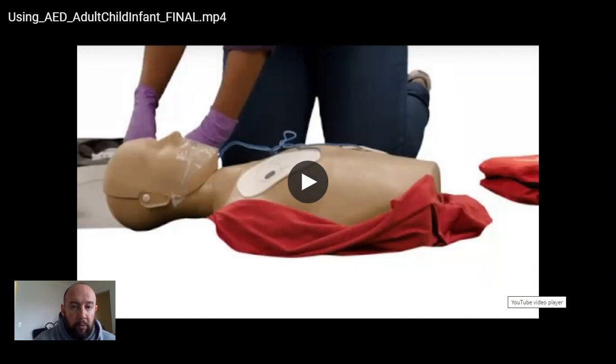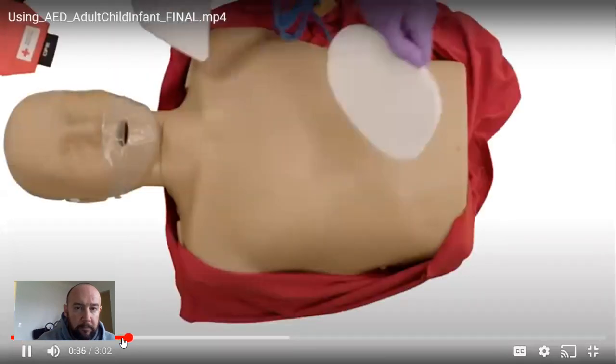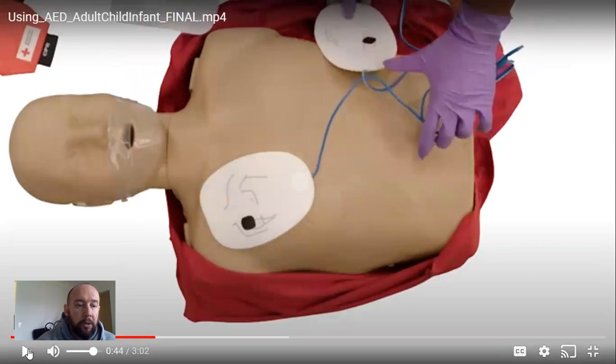Okay, we're going to watch a couple of these parts again, just because they need further explanation. When using the appropriate sized pads, place one pad on the upper right side of the chest and the other on the lower left side of the chest below the armpit. Okay, now here, one thing, you get your AED, it's got pictures, so it's going to show you exactly where to put these pads. Then you've got here, chest, rib cage. If you didn't notice, the AED tells you exactly what to do and when to do it.